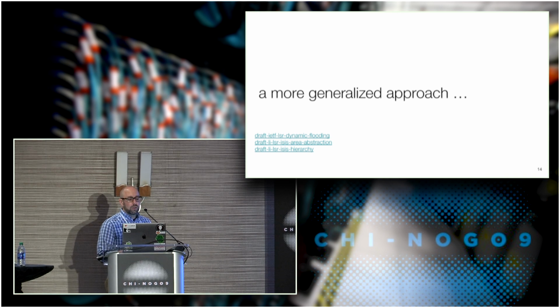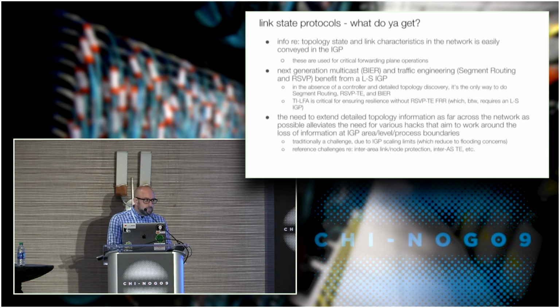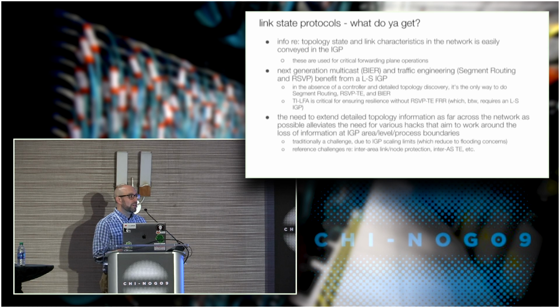Draft IETF LSR dynamic flooding, which addresses the elephant in the room of the problem space. And then two other drafts, ISIS area abstraction and ISIS hierarchy. The focus here is pretty much on ISIS, because, frankly, it lends itself well architecturally to some of the modifications that are being proposed, and it's very well deployed in service provider environments.